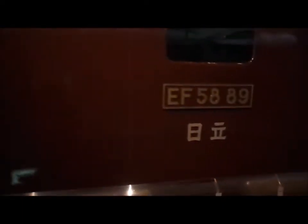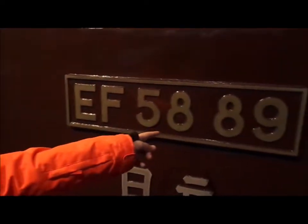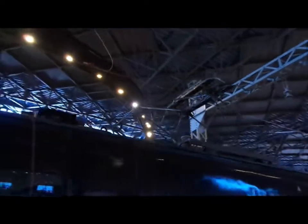Electric and diesel engines, to know what type of train is the first two letters and then the first two numbers. Right, and that'll be a natural individual loco number, right? Yeah, I think so, yeah. That makes some sense. Let's go up there.